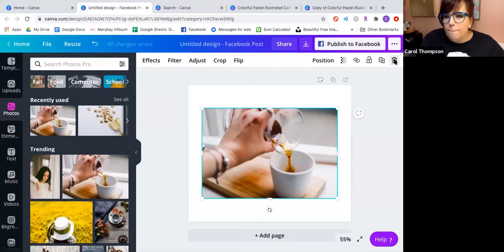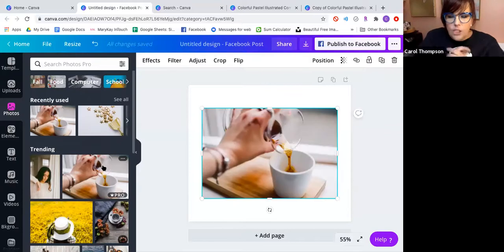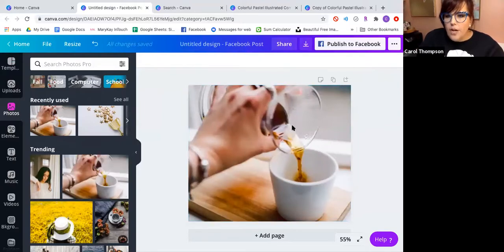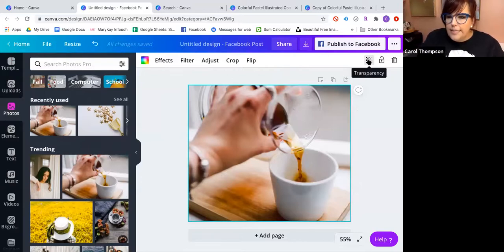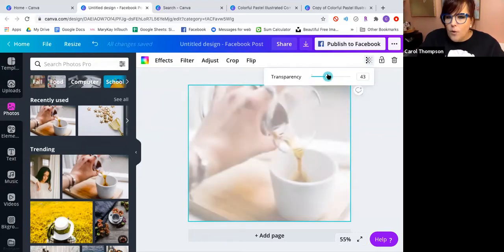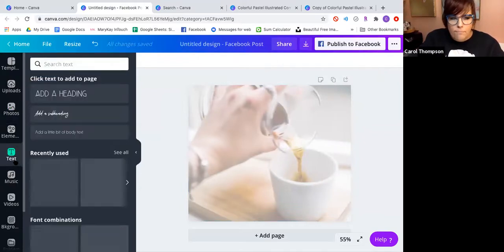I can either click it. So if I just click it, it shows up and I can resize it. If I drag it, it goes in the background. Whatever image I want, I can hit this little button here, this transparency, and make it more or less. I can hit text on the side.